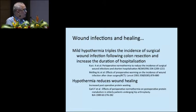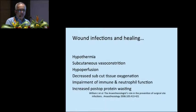And with similar things, by pre-warming, they did manage to show that it does reduce the incidence of infections. Hypothermia does decrease wound healing, through various mechanisms. Probably the scar formation and the collagen mobilization, everything is reduced, and so is wound healing. Both these things will have implications as far as the hospital stay, cost, ICU stay and the cost as well. Why does this occur?